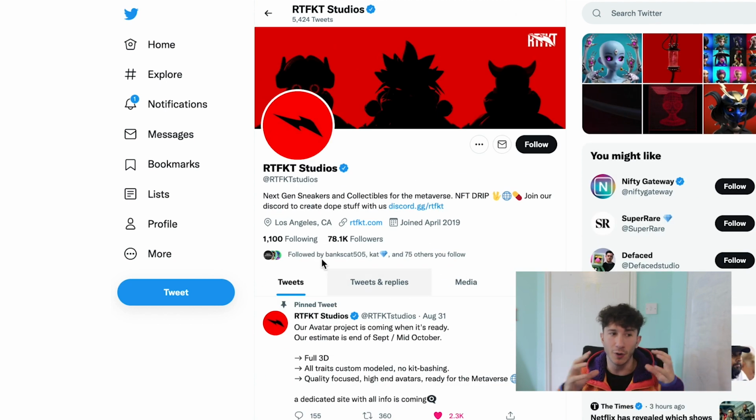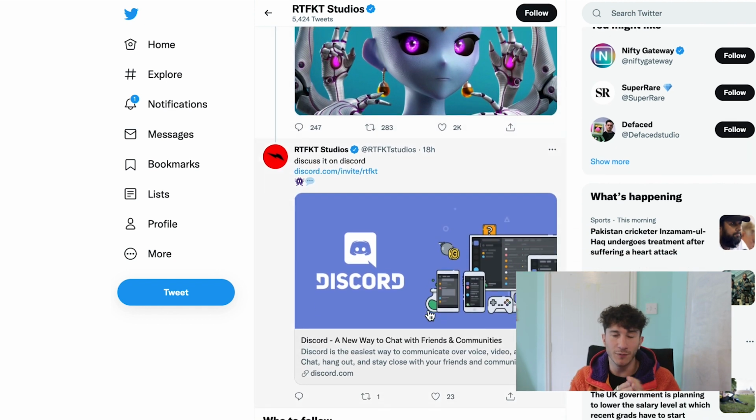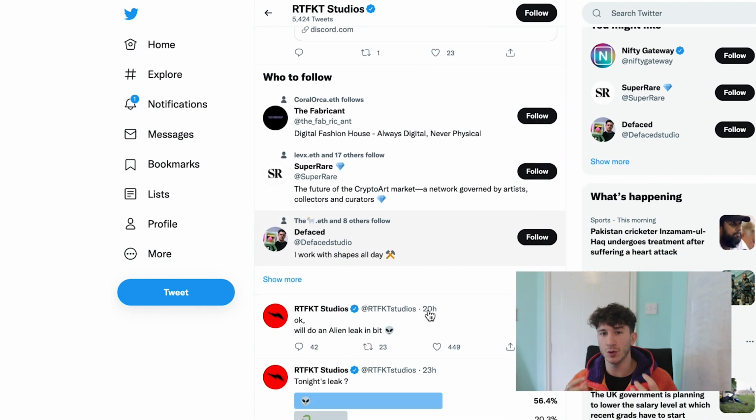But the first thing to do when you've got these big numbers is to really look at what's going on within these communities, where does the value come from, and what's the conversation of these individuals within the space like.